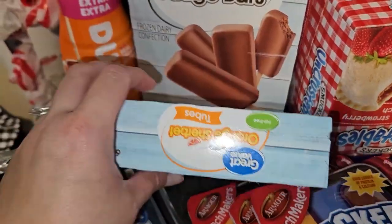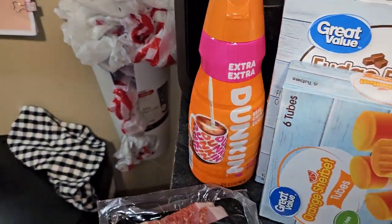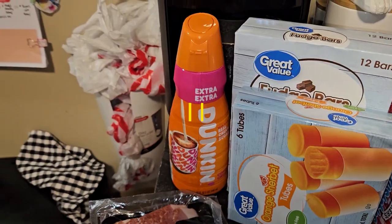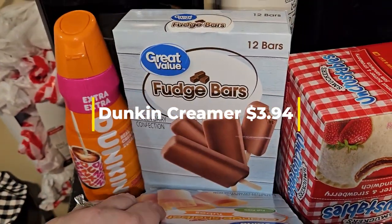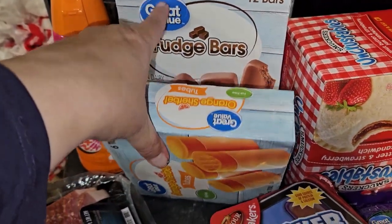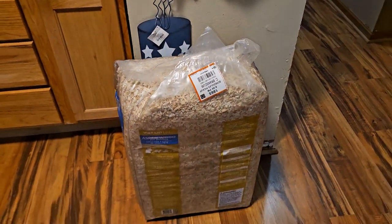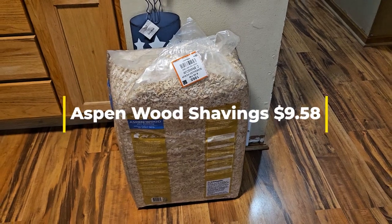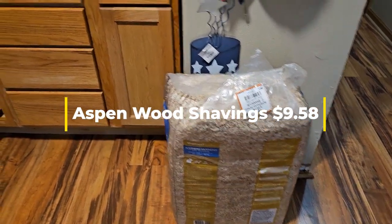Oh okay, they didn't have my creamer, so I'm glad I got one today at least from Target. But I did get Zach's creamer. She wanted fudge bars, so she's going to get a point for this one because it's ice cream on a stick. This one is trying sherbet. So yeah, a huge thing of aspen wood shavings for the guinea pig. This should last me close to a year because I just ran out.